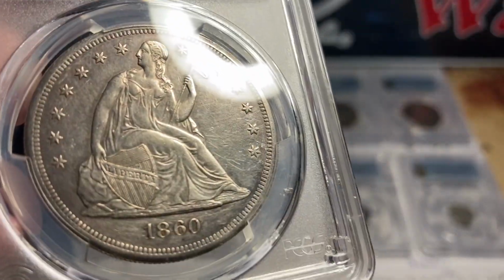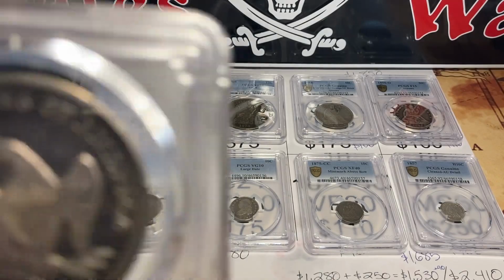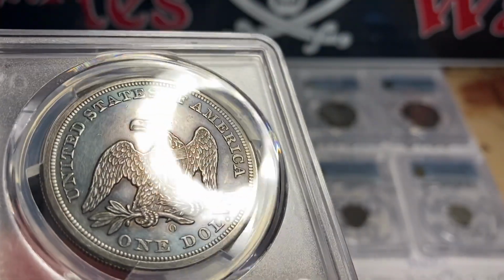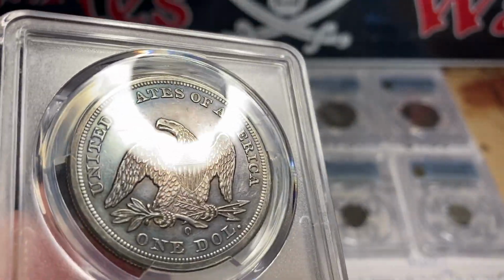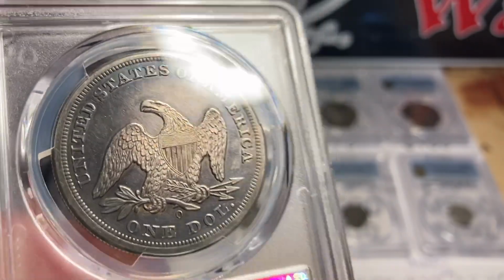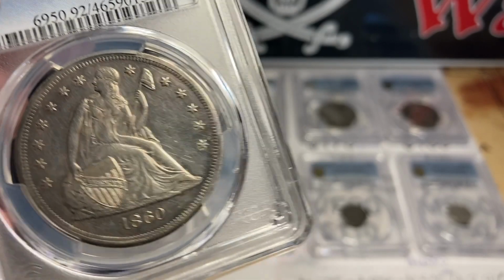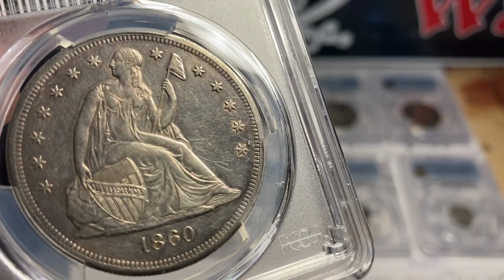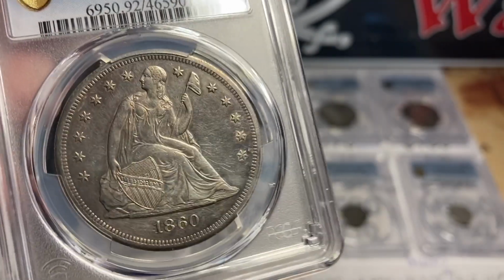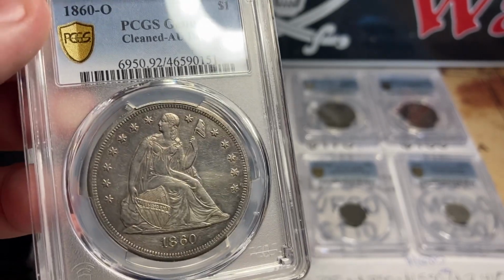Now, I'd love to get a number on that AU. I wish I could know. And this side's the one that had the color. It probably won't come out. Some of the greens and blues. It's got a beautiful tone. The crazy thing is, once it's in this holder, you can really see up close and personal the cleaning. There's no doubt this was cleaned. This was a slightly used coin.